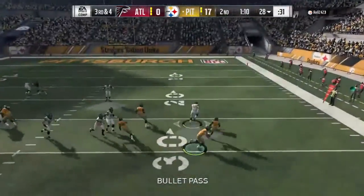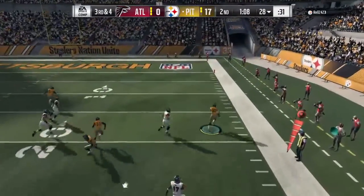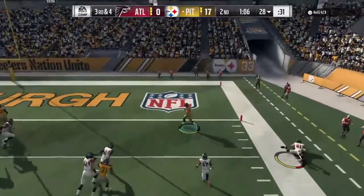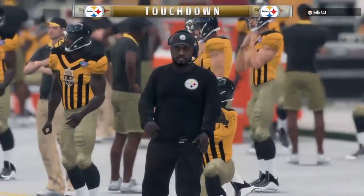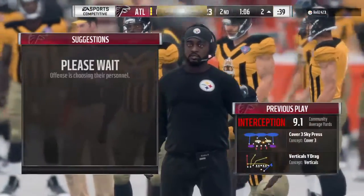And for the 3rd time here in this half, it's intercepted. It's picked by the linebacker, T.J. Watt. And he brings this one back. It's a pick 6 for a Steeler touchdown.